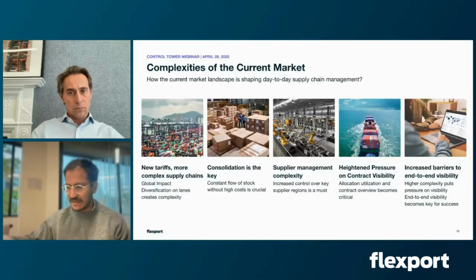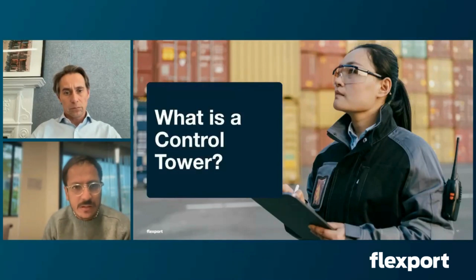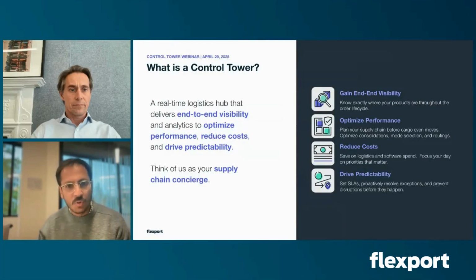As we go to the next slide, we can go ahead and talk about what exactly the control tower is, because a lot of these solutions that we've built on our side will help customers navigate these supply chain complexities, right? So as we go on to the next slide, we can talk about what the control tower is. It basically provides end-to-end visibility to customers all the way from purchase order to where the shipment is delivered.